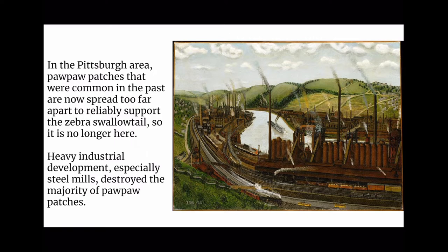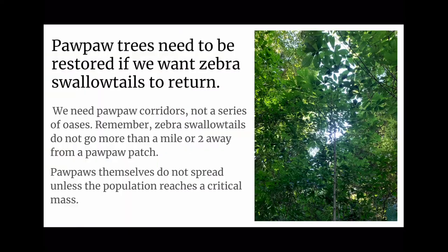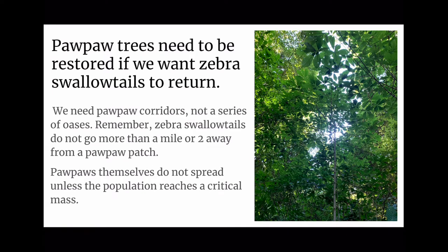Heavy industrial development, especially steel mills, destroyed the majority of pawpaw patches. Zebra swallowtails rarely stray more than a mile from a pawpaw patch. Pawpaw trees need to be restored if we want zebra swallowtails to return. We need pawpaw corridors, not a series of oases. Remember, zebra swallowtails do not go more than a mile or two away from a pawpaw patch. Pawpaws themselves do not spread unless the population reaches a critical mass.